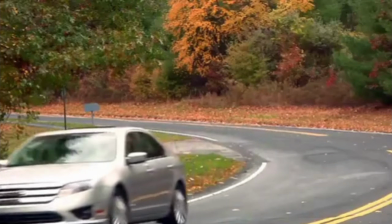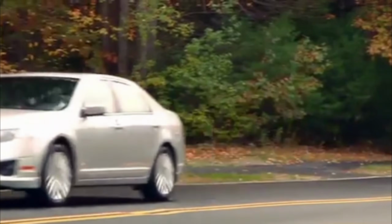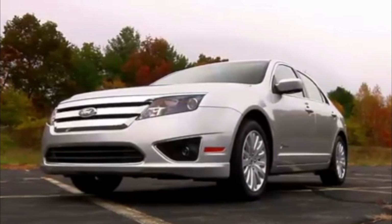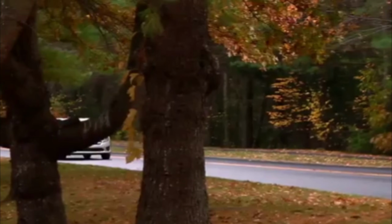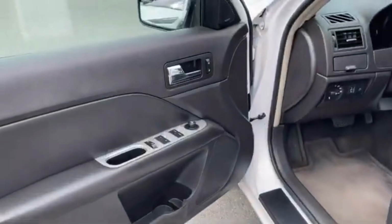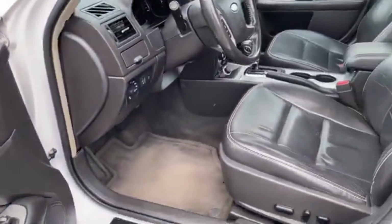Pricing is where the Fusion truly shines. Because so many were produced, and because Ford built its reputation on this exact generation, clean examples routinely sell for $3,000 to $5,000, making it one of the best value per dollar reliable sedans on the entire used market today.